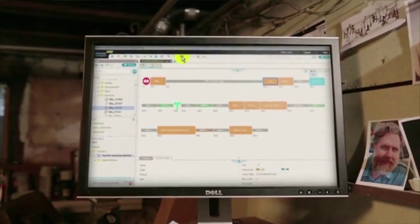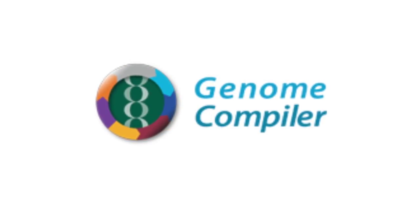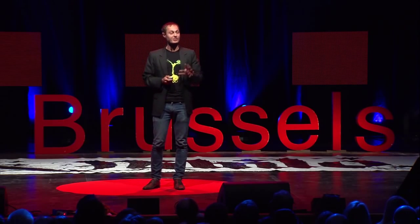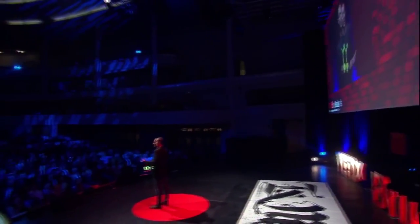So how do you make a glowing plant? We start by designing our DNA sequences using some online software called Genome Compiler. When we're ready, we press print, and they create it for us. The process is so easy that we think we can replicate it at home. And for $250, backers of our Kickstarter campaign got a maker kit that allows them to create their own plant.